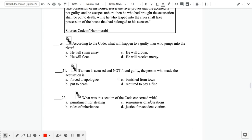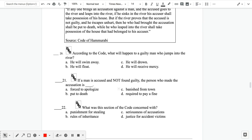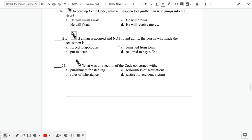What was this section of the code concerned with? What was this all about? A, punishment for stealing, B, rules of inheritance, C, seriousness of accusations, or D, justice for accident victims?